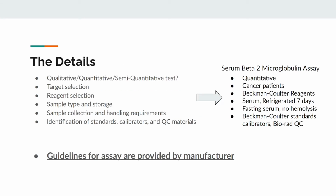So here's the pre-flight checklist for the method validation, and the details of the method validation are decided in this sort of step. Here's where we decide what the type of test we're going to be running, the target population of our assay, the type of reagents, QC materials, standards, and calibrators that we'll be using, as well as the exact specimen type that we will be running the assay on. Usually the guidelines for these details are provided by the manufacturer, and since the manufacturer is the one that manufactures the instruments, labs will generally follow the guidelines that are set for these tests.